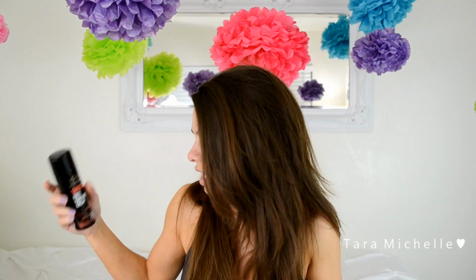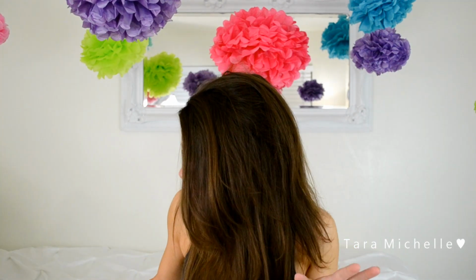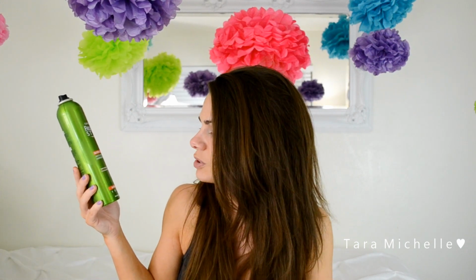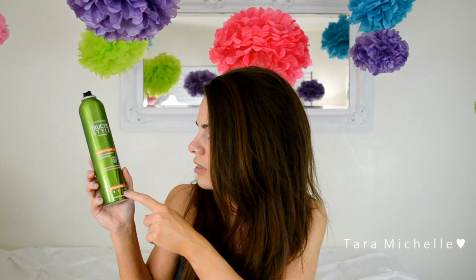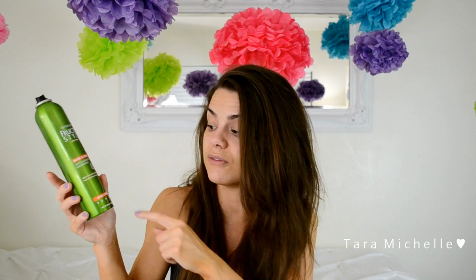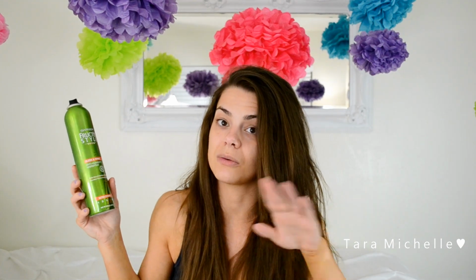It's just really good. And then my hairspray that I have always used forever and ever is the Garnier Fructis Style Sleek and Shine Anti-Humidity Hairspray. This is the Ultra Strong in level 4. There are different levels. 5 is insane. I would never buy that. By the way, I've bought it before.